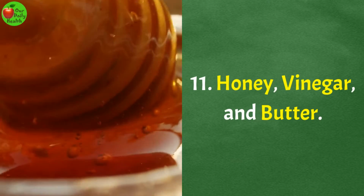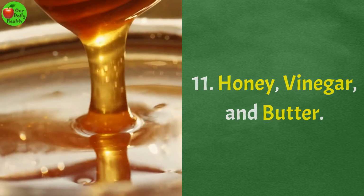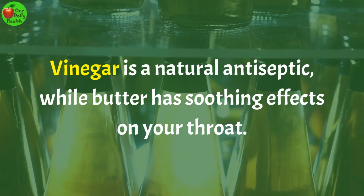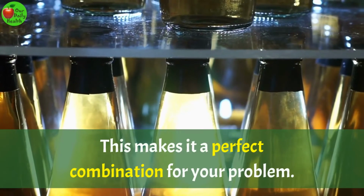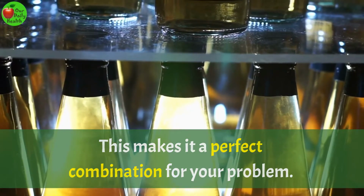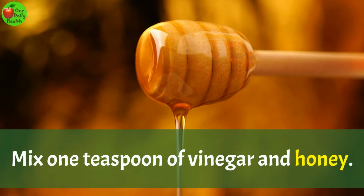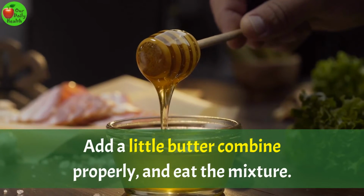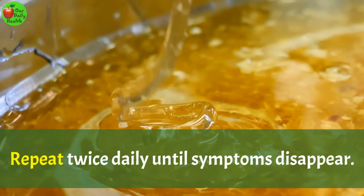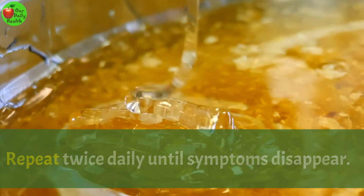Number 11. Honey, vinegar, and butter. Vinegar is a natural antiseptic, while butter has soothing effects on your throat. This makes it a perfect combination for your problem. Mix 1 teaspoon of vinegar and honey, add a little butter, combine properly, and eat the mixture. Repeat twice daily until symptoms disappear.